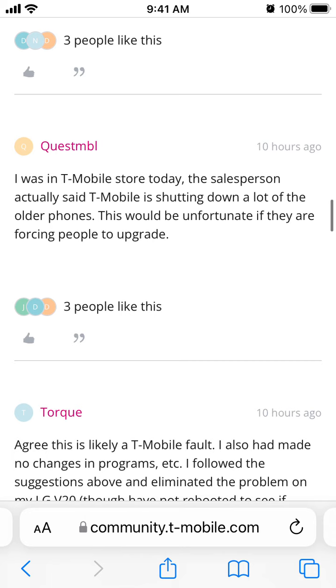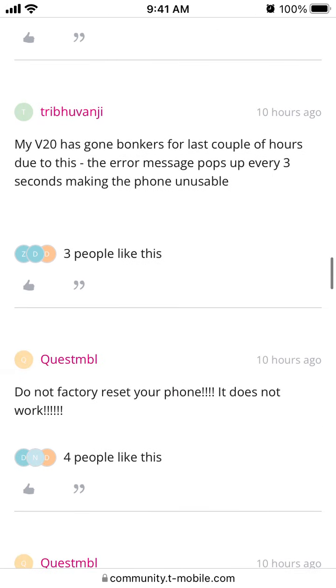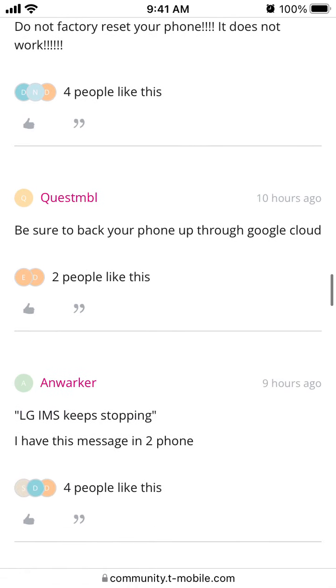Other people suggest that this is an issue because T-Mobile is shutting down a lot of the older phones, so maybe they're forcing people to upgrade to newer devices. That would be very unfortunate. Do not factory reset your phone, it doesn't work. Be sure to back up your phone through the Google Cloud.